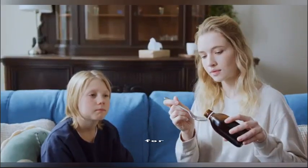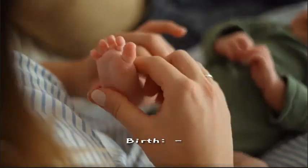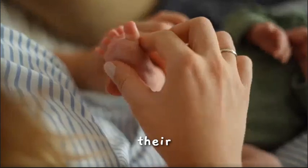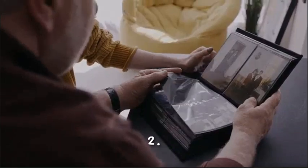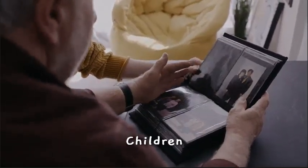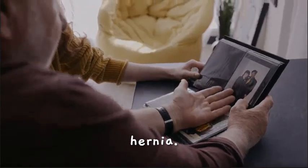Risk factors for inguinal hernia in children. 1. Premature birth. Premature infants are at a higher risk due to their underdeveloped abdominal wall and inguinal canal. 2. Family history. Children with a family history of hernias may be more likely to develop an inguinal hernia.